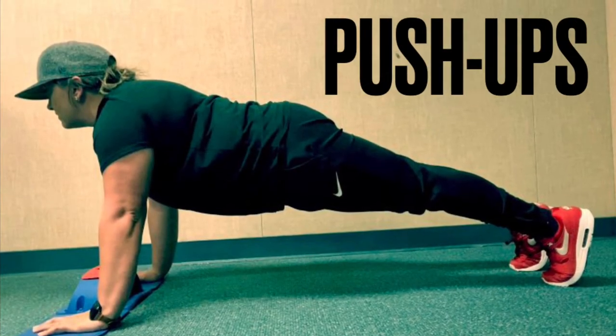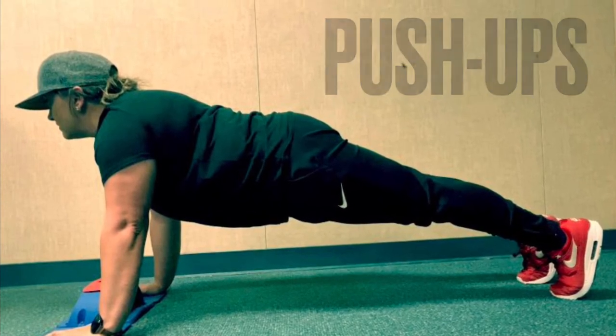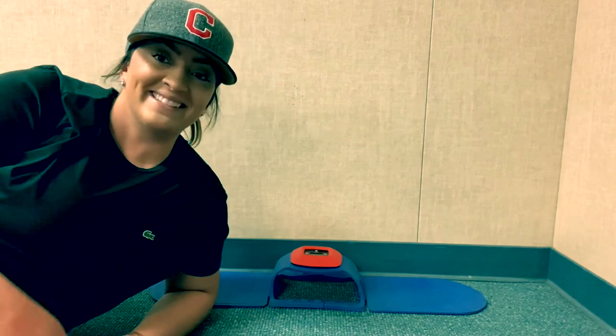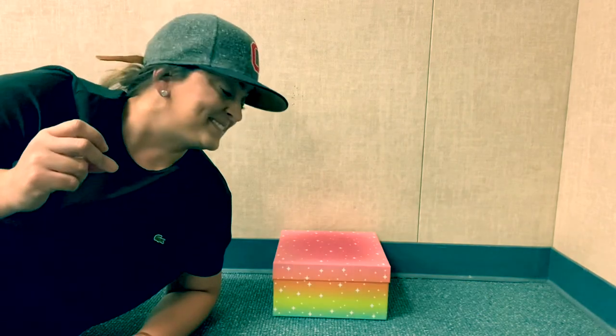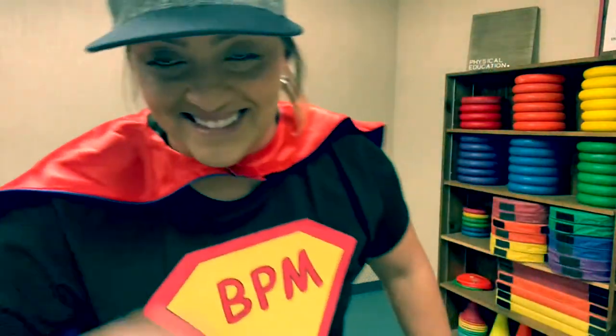Next up, push-ups. The next time you get to do push-ups with me, you'll get to use this awesome push-up tester. But since you don't have one of these available to you, you can use a shoebox. Now I'm gonna need some help to show you guys where exactly the shoebox should touch you when you go down for your push-up. No recording beats per minute right now, BPM girl. Yes, we need your help with push-ups.